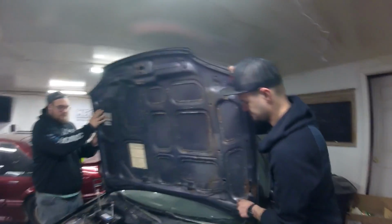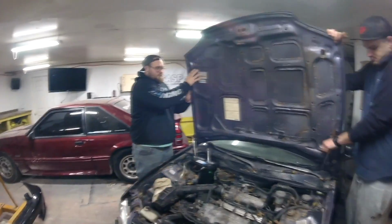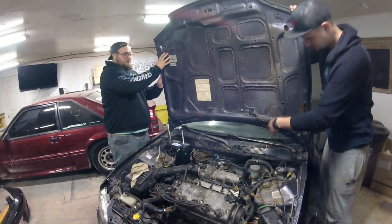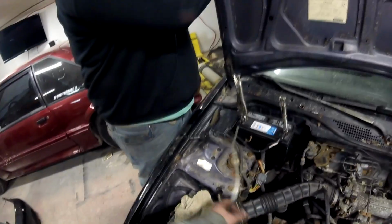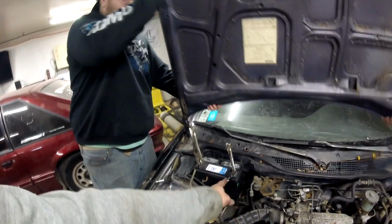So these guys are ripping the hood off right now because we don't have battery cables. We currently just have a ground running to here, some random one and a vice grips, and a vice grips on the power wire, because we have no battery connections on it. So we have to get a battery connection situation figured out.